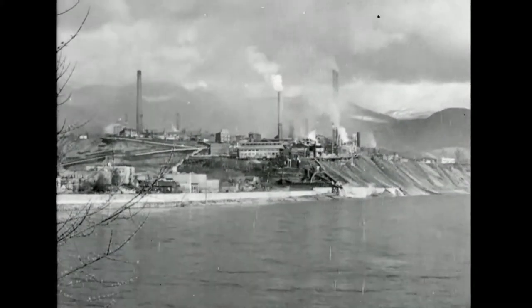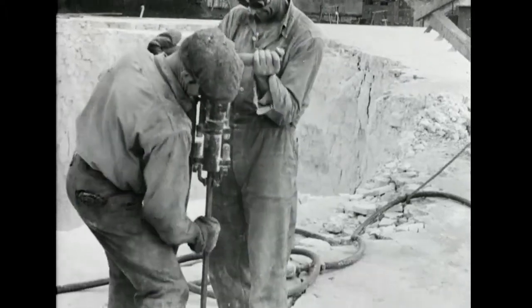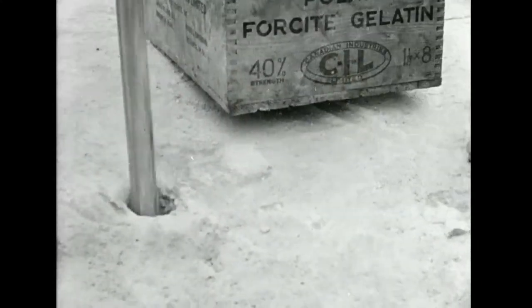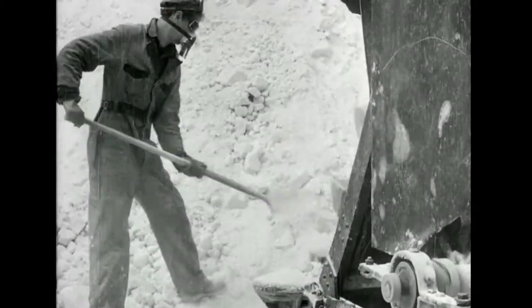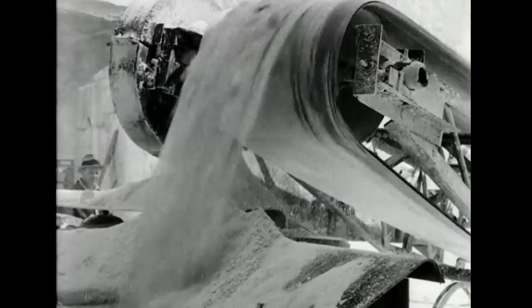At Trail, BC, a giant smelter, typical of Canada's war industries, hits peak production. 75% of the United Nations output of lead, zinc, and tin, together with their byproducts, are produced by the great plant. With the war moving into another winter, the steady flow of essential supplies to the fighting fronts continues. Canadian workers back up their countrymen in arms with extra man-hours and harder work.